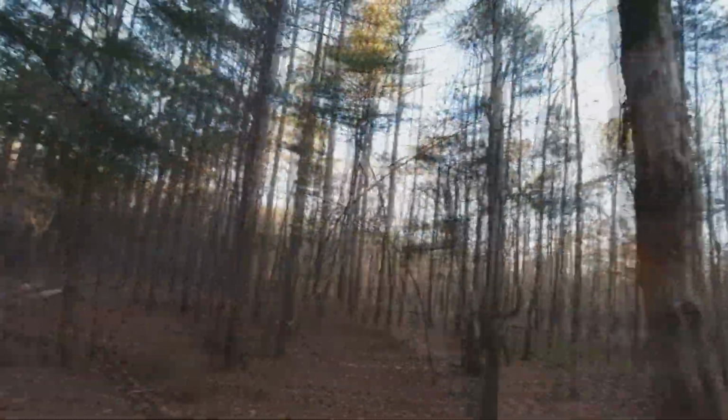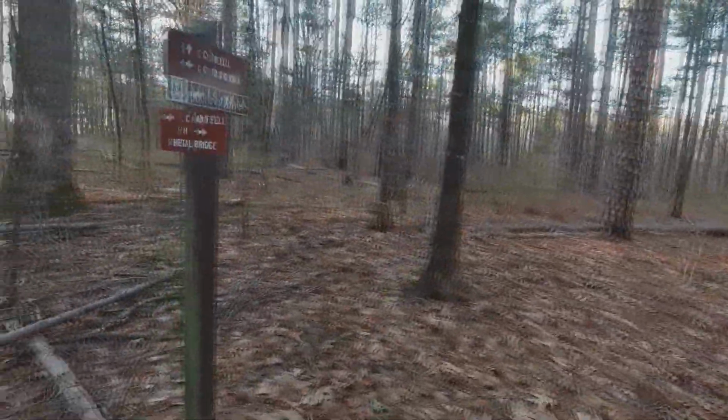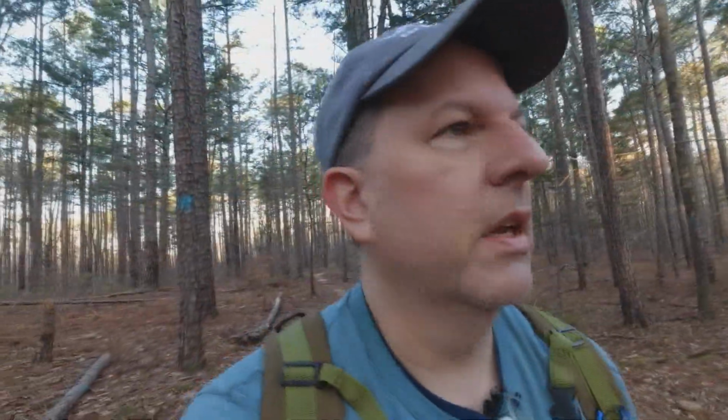Had a battery failure there on the Olympus, so swapped over to the DJI Osmo. So a lot of this was planted pines, and as you can see, ton of planted pines in here. As we get down closer to the bottomlands and the valleys, what you'll see is it turn into deciduous and hardwoods and that sort of thing.